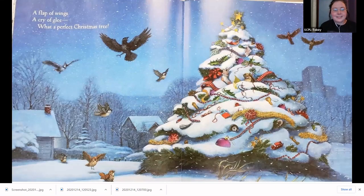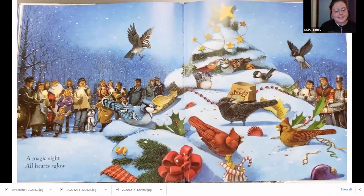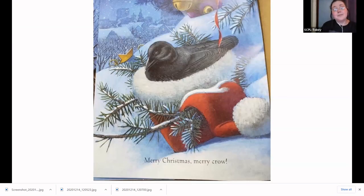A flap of wings, a cry of glee. What a perfect Christmas tree. Do you see all the things he collected and decorated that tree with? That's really cool. A magic sight, all hearts aglow. Merry Christmas, Merry Crow.